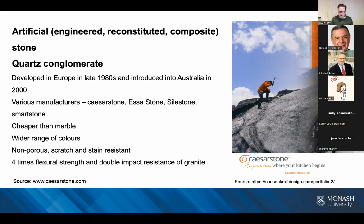It's far cheaper than a lot of the natural stones like marble and granite. But one of the other reasons why it's really popular is that you can get it in any color that you want. You can get it in green or red or brown or really whatever you want. So that way kitchen designers can really design their kitchens around it.